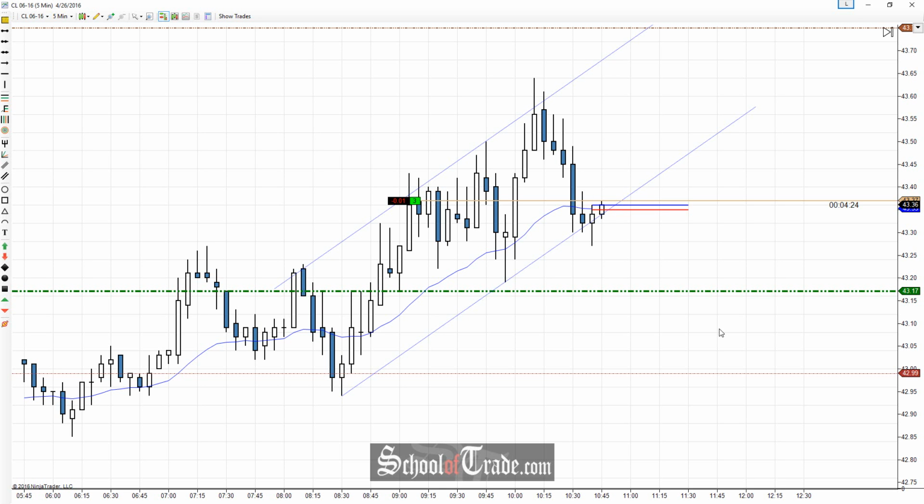Today we're going to be taking a look at a long setup here on crude oil. We're coming off of the channel lows. Very nice area to be looking to become a buyer. So I'm going to get my stop underneath here, and I'm looking towards the upside.